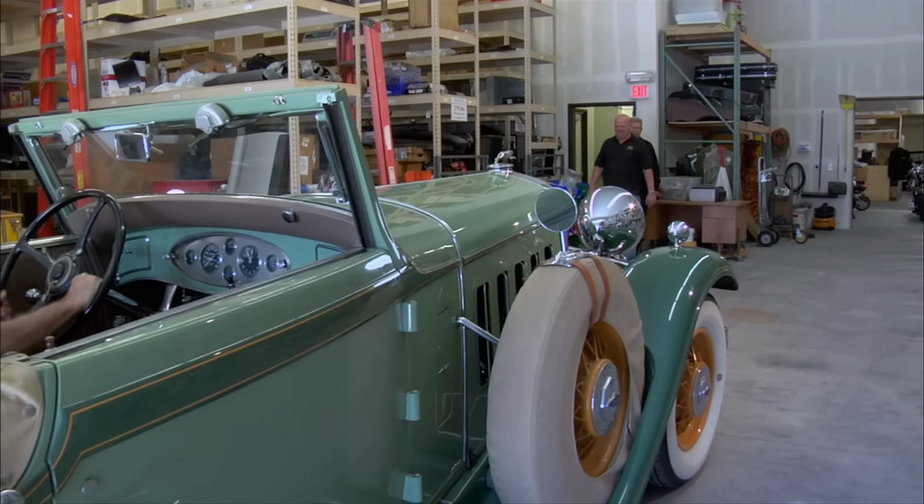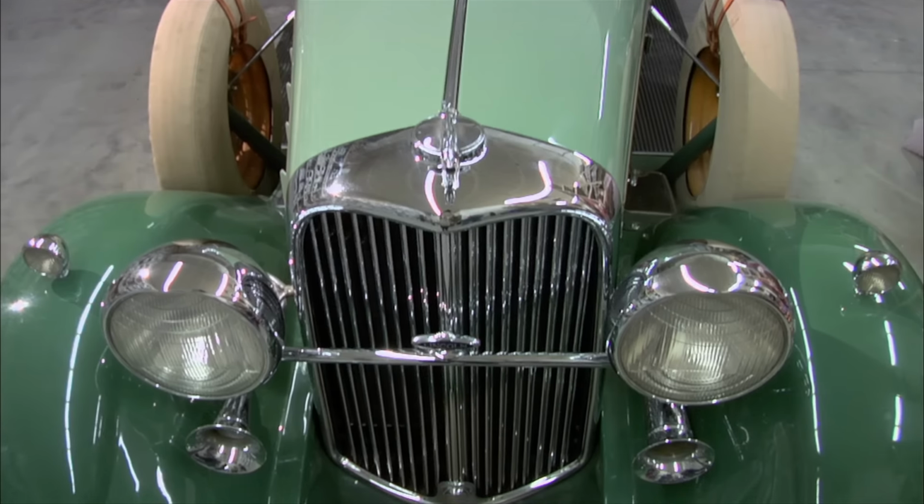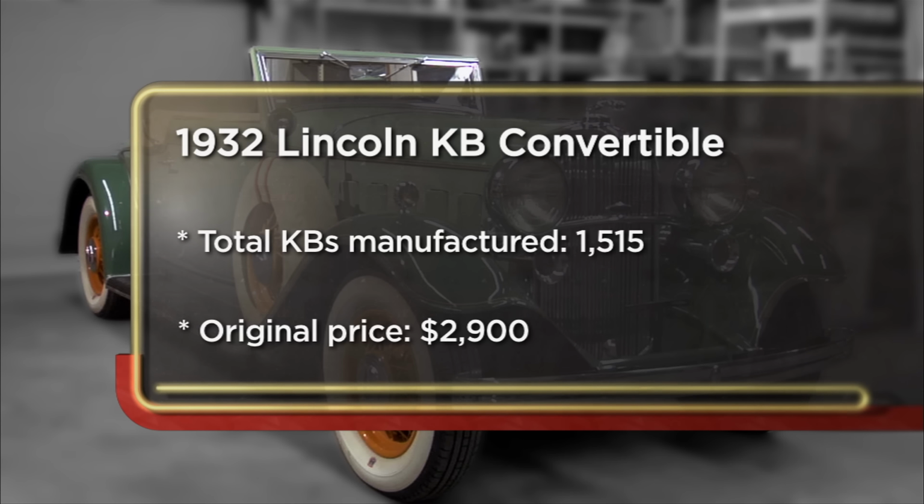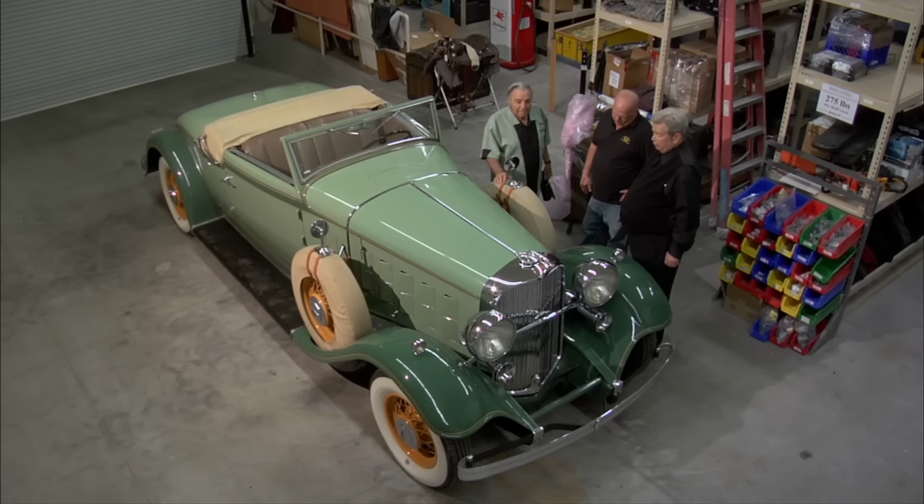Lincoln made some of the coolest cars ever made in the 1930s. Wow. This is a cat's meow. I came here to the pawn shop to sell my 1932 Lincoln Roadster. I want to sell it because it never sees the light of day. It should be seen. I want to sell the car for $100,000.